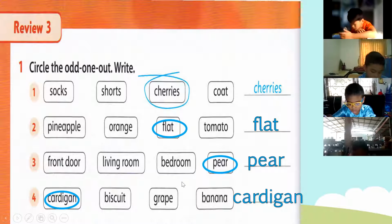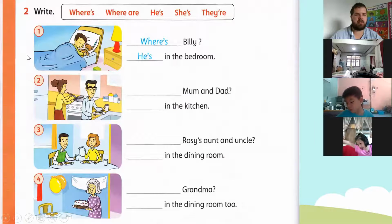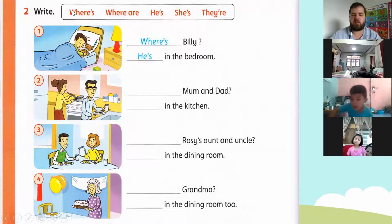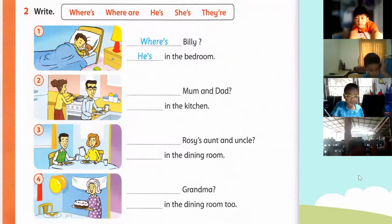Okay, let's move on. So this was exercise one, exercise two. We need to write the missing word. So we have where. Yes, boss. Hold on, boss, I can't hear you. One more time, boss.